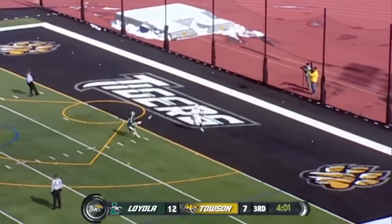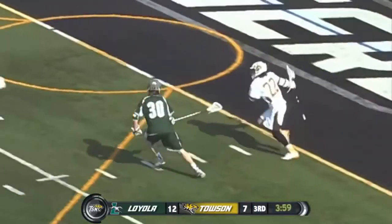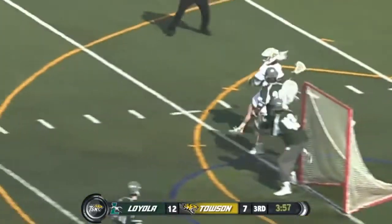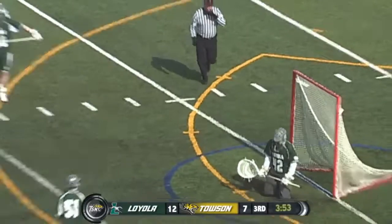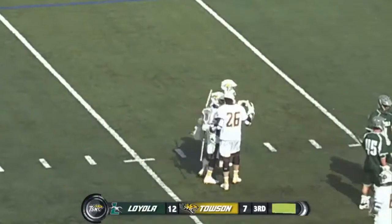Trenner is back. He's got it for the Tigers. 4 minutes to go, third quarter. Towson down five. Trenner comes up the left, feeds it out front. Wide shot, score. Andrew Hodgson is second, and the Tigers have cut it to 12-8.